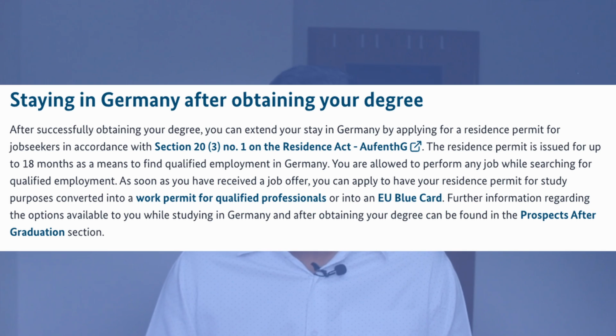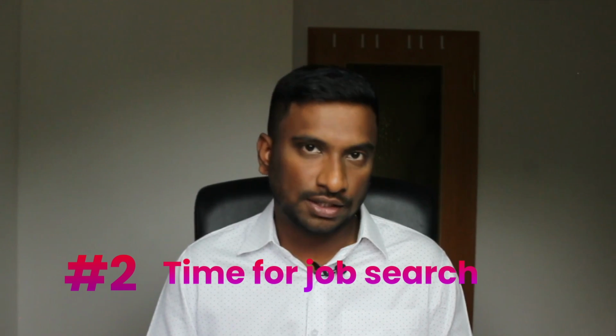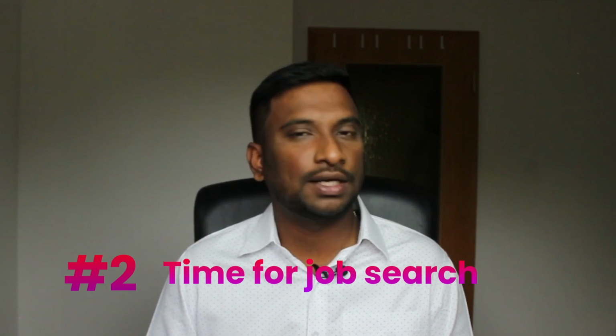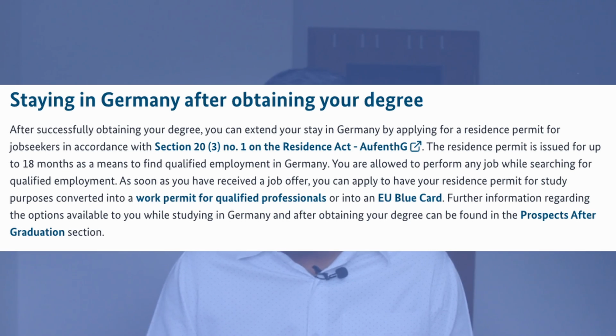After your degree, you can apply for a job seeker permit here, that is valid for 18 months. Please understand, the job seeker visa is different from this job seeker permit. So after being a student, you get 18 months to search for a relevant job here. You are allowed to do any kind of job while searching for a qualified employment. But after getting employment, you can apply for either a D permit or a Blue Card. And after working on a D permit or Blue Card for 2 years, you are eligible to apply for a PR.